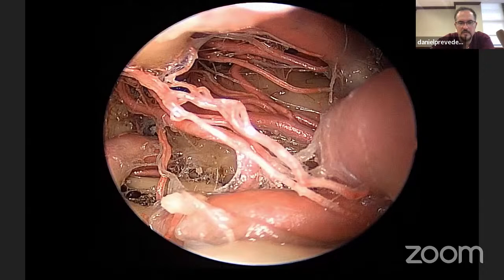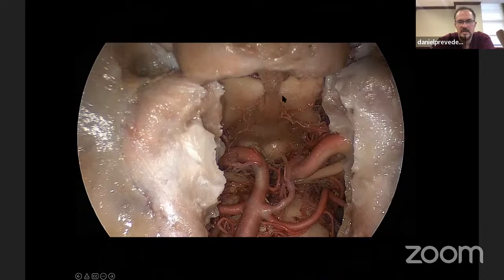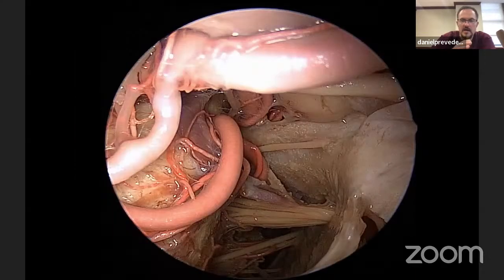If you put your scope more lateral, you see how many vascular structures and perforators you'll be dealing with if you come from the sides. So it's definitely the best view you can have of the mammillary bodies in terms of neurosurgical approaches. You can transpose the gland, as you can see here, and work from third nerve to third nerve with good freedom of movement.